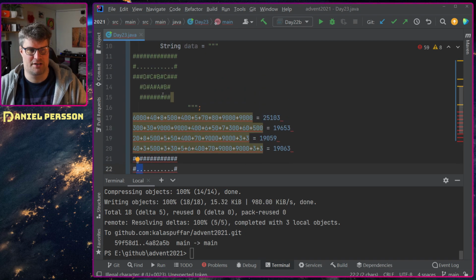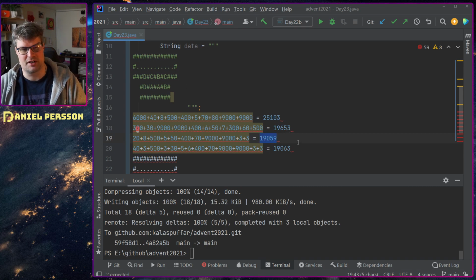So for each of these I moved first, let's see here, first we moved the B out of the way, and then I could move the A over here, and then I moved the C into its room, and then I could move the other A over here. So that's what the first 4 here is. And then I moved the B back into its room, and then I moved the other C into its room, the other B into its room, move the D's all the way over, and then move the A's back in. And that gave me something smaller.